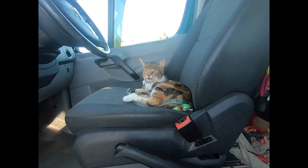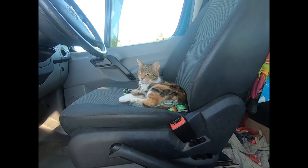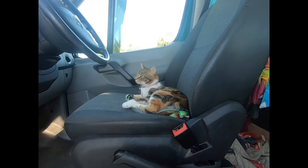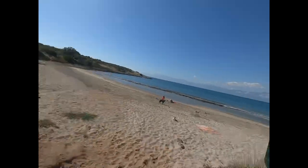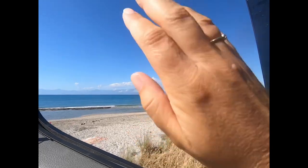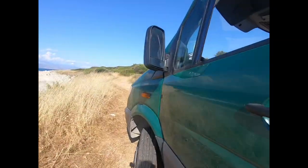Sleepy Topsy. Good girl. So she's just been chilling out in the van. Oh, the window's open, she could get out here. But she's happy in our home.